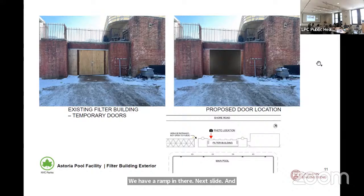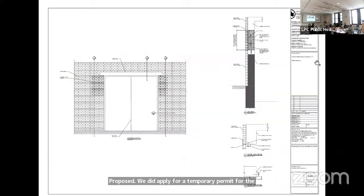And then the existing temporary opening and the proposed. We did apply for a temporary permit for the openings, LPC. Next slide. A detail on the door, which will be slightly recessed from the facade. Next slide.